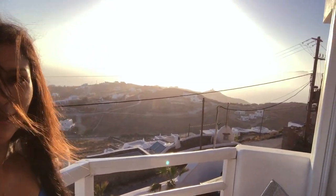So now we've got sunset, which I'm showing you. This is sunset from the balcony. It's just beautiful. Like feeling really chill.